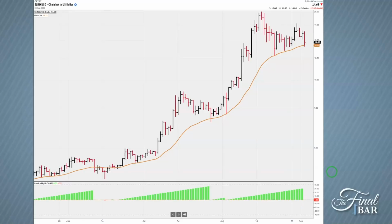In fact, I was unaware of this crypto. Normally I'm trading Bitcoin and Litecoin and Ethereum, and one of my clients pointed this one out recently, and I'm all over it now, but I wish I'd have seen it back in July. I noticed how it had the nice Landry Light, and then notice how that green bar goes down to 0 where it intersects the moving average.